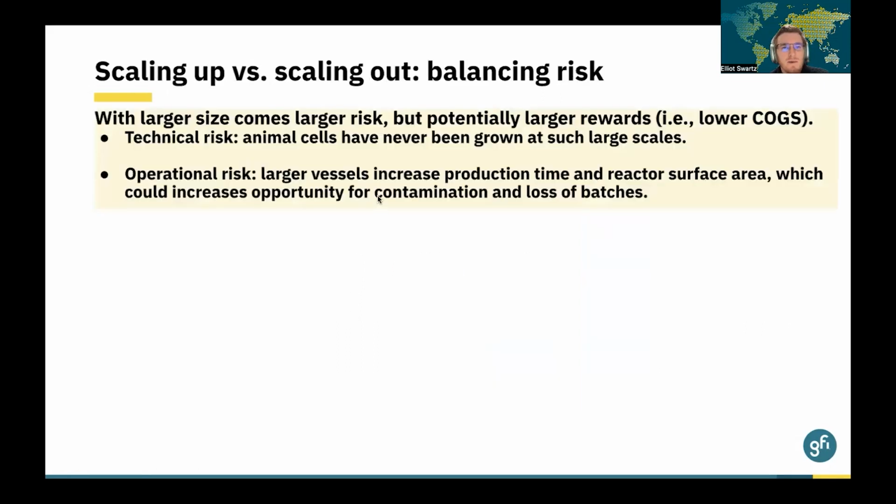However, when it comes to scale up, there's really a lot of risk that gets introduced. As we mentioned, animal cells have never really been grown at such large scales. And we know that when you get to larger scales, mixing becomes more challenging, and therefore delivery of oxygen and nutrients equally to all the cells in the vessel can become more challenging. Additionally, as you get an increased size of your vessel, there's pressure differences that get introduced to cells at the bottom versus the top of the vessel, which can have effects on viability.